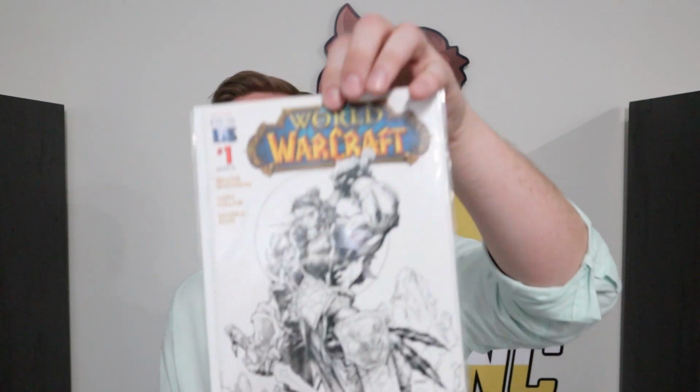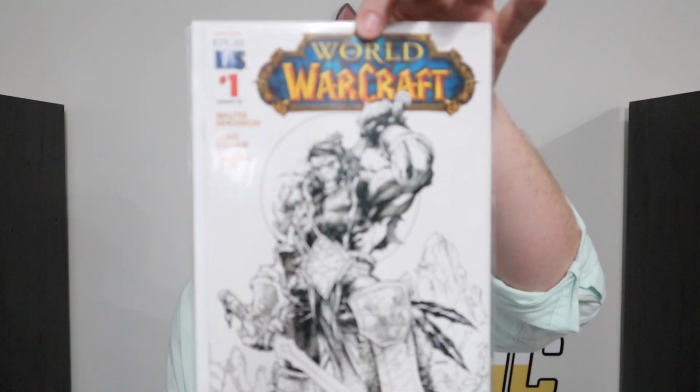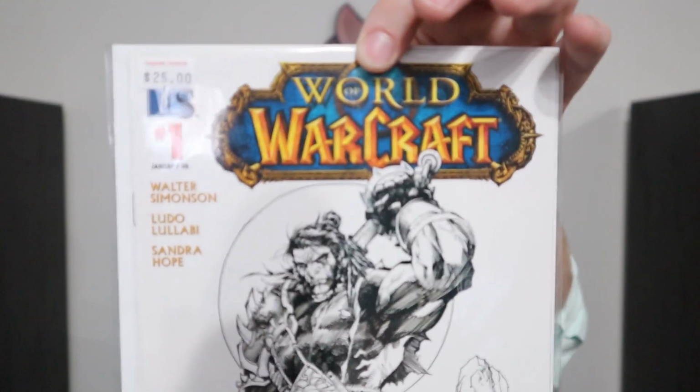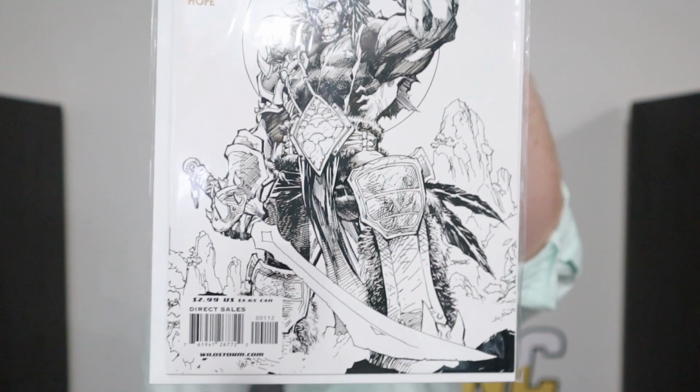Next up here, we have World of Warcraft number 1. Wow. $25, black and white with the logo colored. That is awesome. Okay, it's a second print. I was like, man, that's pretty good. 9.0, very fine to near mint. They have it somewhere in there. That's pretty cool. I like that. Company Man definitely had a little partaking in WoW. Definitely played a little bit of World of Warcraft back in the day. Who didn't? I bet a lot of people did, but let me know.